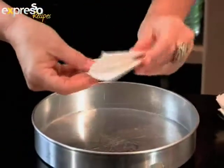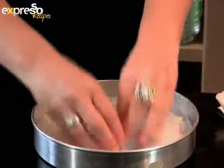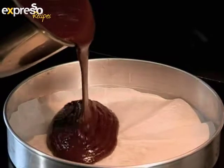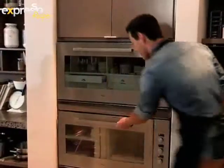Wow. There we have a little paper disc. Put it in the bottom of your tin. Very interesting. And then we pour the mixture in. A 23 centimeter tin should do the trick. Pop it in the oven and bake at 180 degrees Celsius until just firm to the touch.